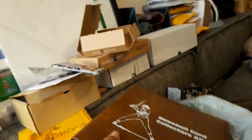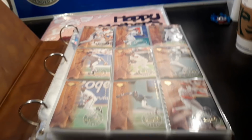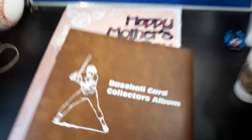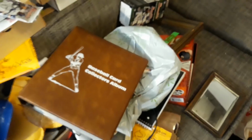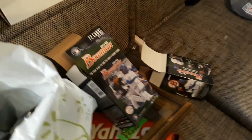So why I'm calling this a binder video is I'm going to show you guys a couple of binders I bought, and these binders tell you a quick story. Check out my room, I got such a mess. This is what my room really looks like from all the boxes I've been opening. When I come home at night from a Dodger game, at like midnight, I open up a box of cards every night just to wind down so I can go to bed. I still got all these packs. Check out these binders right here.